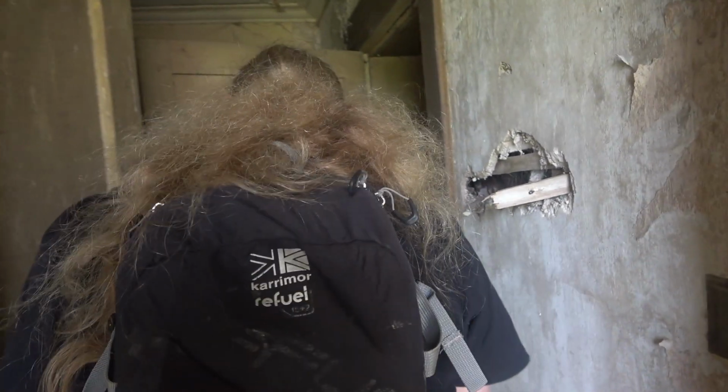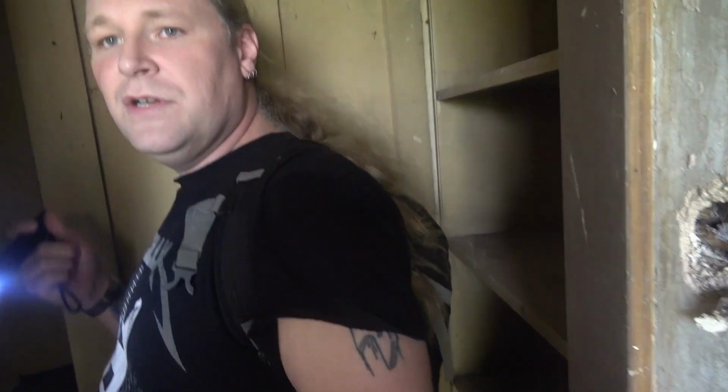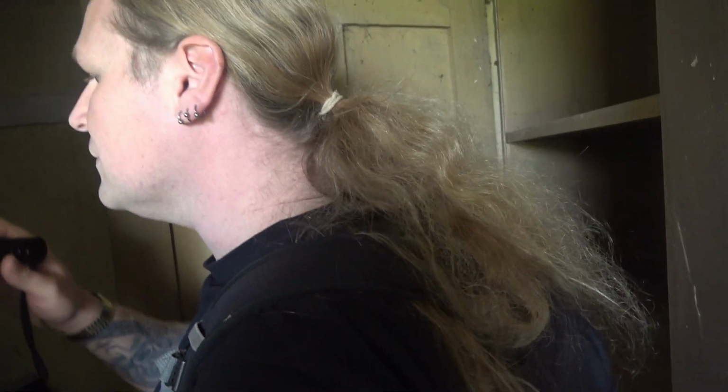It's got an old light switch there, and what looks like an old storage cupboard, maybe the changing rooms for the vicar and things like that. Sorry, I didn't mean to flash you. Not an awful lot of room in here. It looks like somebody might have been sleeping rough in here. But there you go, guys.